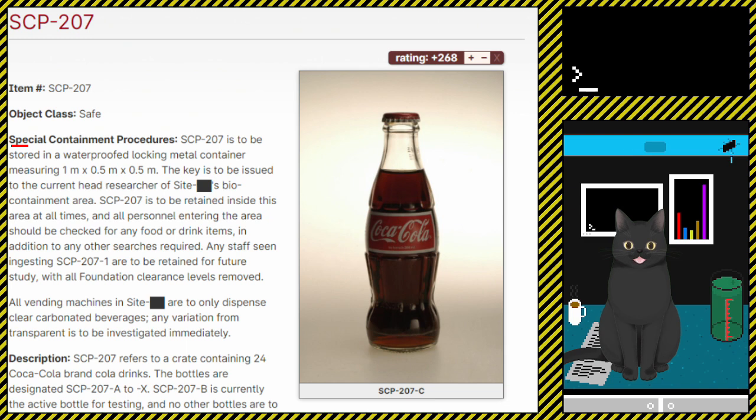SCP-207 is to be stored in a waterproof locking metal container, measuring 1 meter by 0.5 meters by 0.5 meters. The key is to be issued to the current head researcher of the site's biocontainment area. SCP-207 is to be retained inside this area at all times, and all personnel entering the area should be checked for any food or drink items, in addition to any other searches required. Any staff seen ingesting SCP-207-1 are to be retained for future study, with all Foundation clearance levels removed.